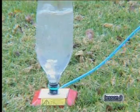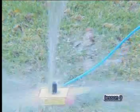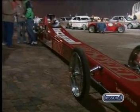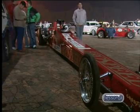This plastic bottle is pressurized with air, which pushes the water out of its nozzle, lifting it up as the water is forced out below it. These jet-powered cars are streamlined so they can reach very high speeds. They are designed to minimize air friction. Now, back in the real world, it's time for the task in this lesson.